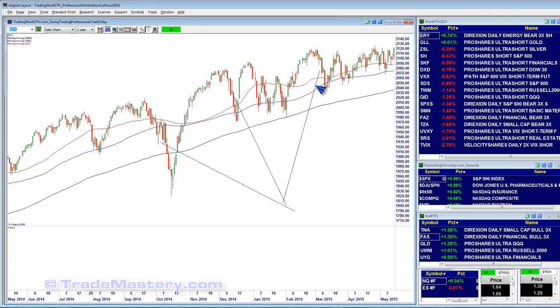This is a three-month chart of the S&P. I know we're still in an uptrend, an ascending triangle continuation, etc., so we still want to be long bias. We will likely get another upside breakout, but at some point this is going to falter.